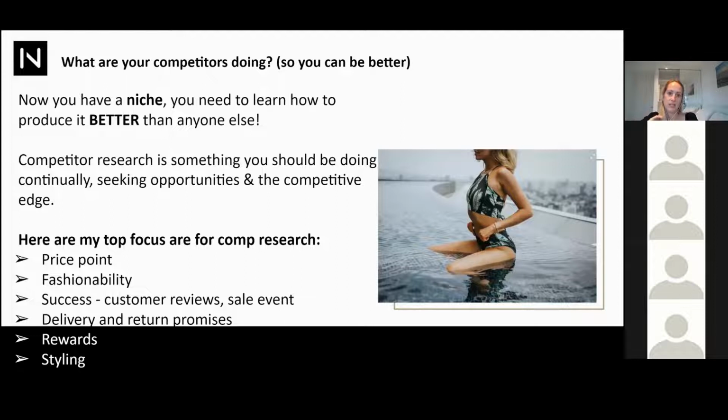As I mentioned, this is a 6-step process. So the next thing is to look at who your competitors are in this space. With a competitor analysis, it's always a case of how can you do it better? So that's always the question. So yeah, competitor research. These are the focus areas.